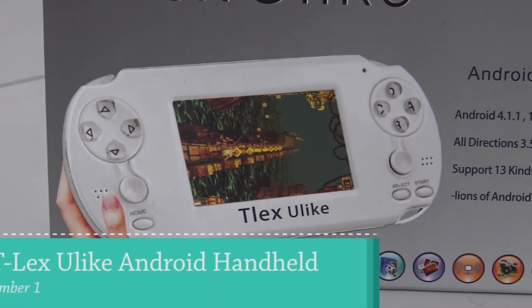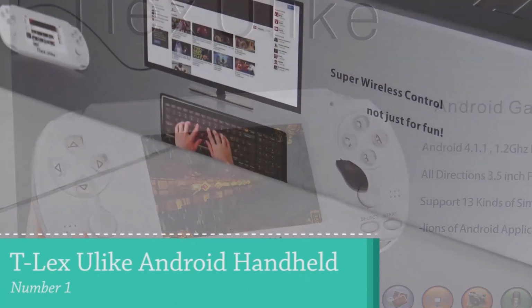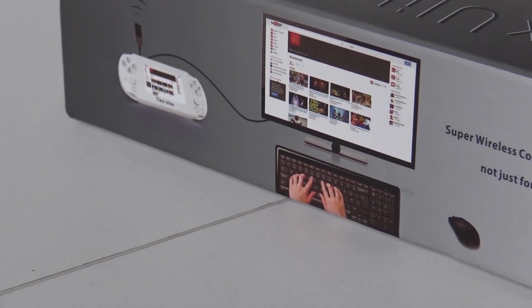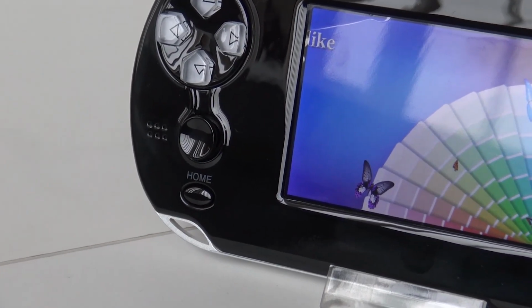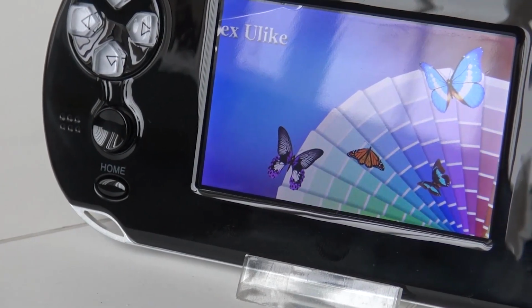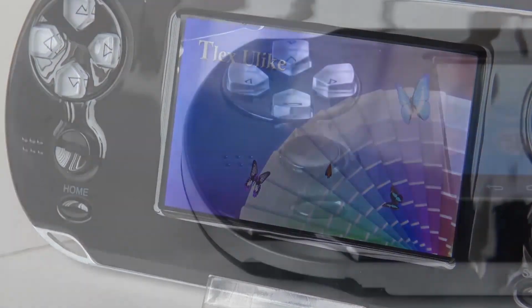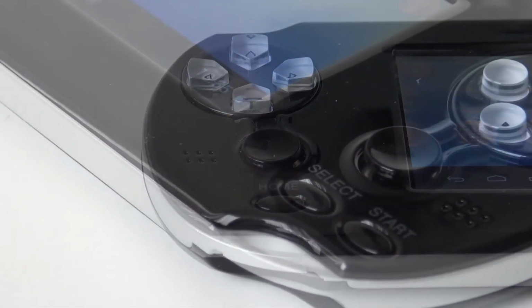Okay, so we're still having Android devices. These things are just pretty rare, and the T-Lex, as you like to call it. The reason why is because I picked 2 of them up and both have issues, and I think it's very old stock, because they were selling this before or around the time of the X6. For the people who don't know what the X6 is, it's the first generation of these cheap knockoff PlayStation Vita and PlayStation Portable handhelds, and they were awful.